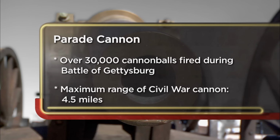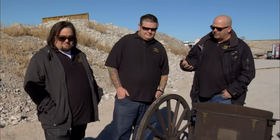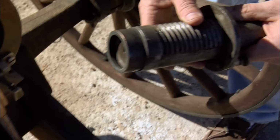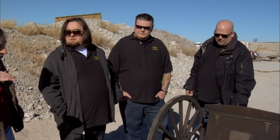I called the guys at the pawn shop today to come down and see my antique parade cannon. This cannon, I actually keep it in my house, but it is a little bit on the large side. I've done a lot of research, and I'm pretty sure it's worth $60,000. Can you tell me anything about it? This is obviously a breech-loading cannon. You insert a cartridge in it that's preloaded with powder, and it was used by the Civil War soldiers after the war at a GAR post.